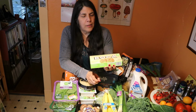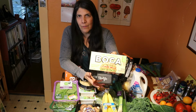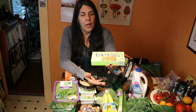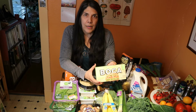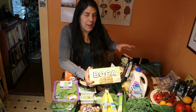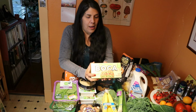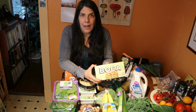So I went and got the vegan style veggie burgers, because I do like to have veggie burgers around for, you know, a quick sandwich or if I want to just add some protein to another meal, like say if I'm making the hash browns and I want to have some source of protein with it, I might cook up a veggie burger and just chop it up and eat that with the hash browns.